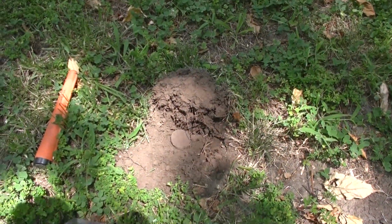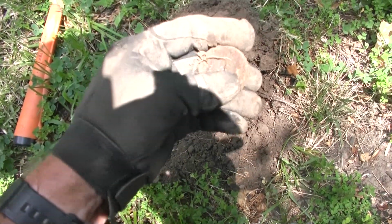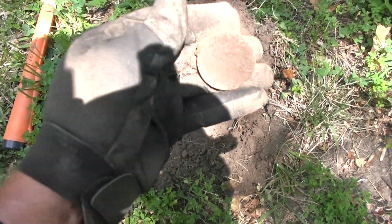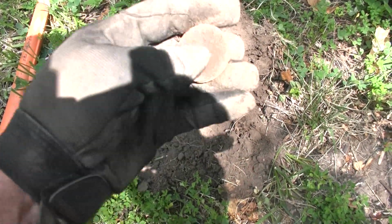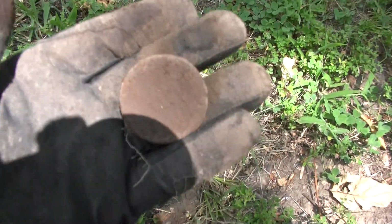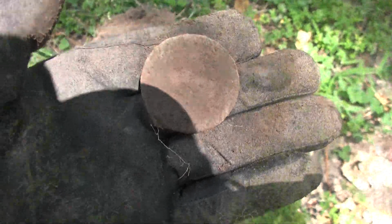Well, I was working a 1232 signal on this one. Looks like I popped myself out a compact. Looks like I dinged it a little too. I think it'll clean up. Nothing in it. It's an empty, but that's cool. Wasn't very deep either, so we like that.